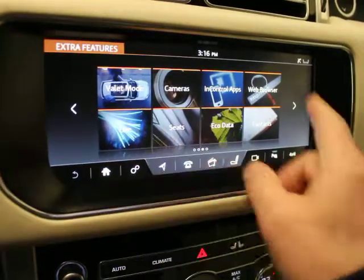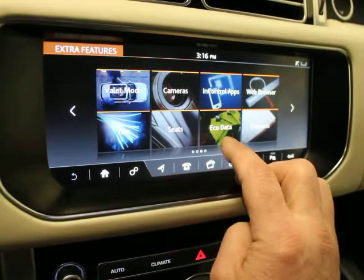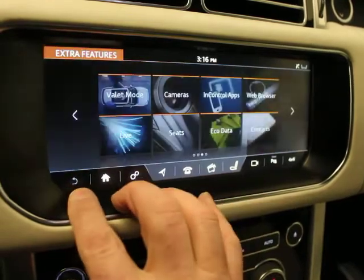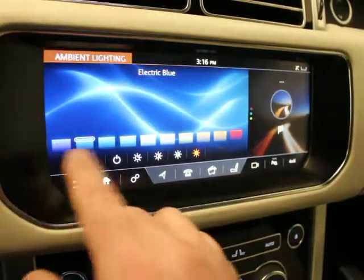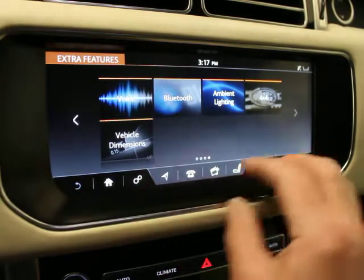So these are all your selections. So it does have Wi-Fi, your eco data, which is kind of cool to tell you about your fuel economy, your seats, stuff that we just went through, your back button here if you want to go back. And then ambient lighting is cool. So if you select this, you can choose any of these, and then the brightness, of course. So that's nice. That's an optional feature.